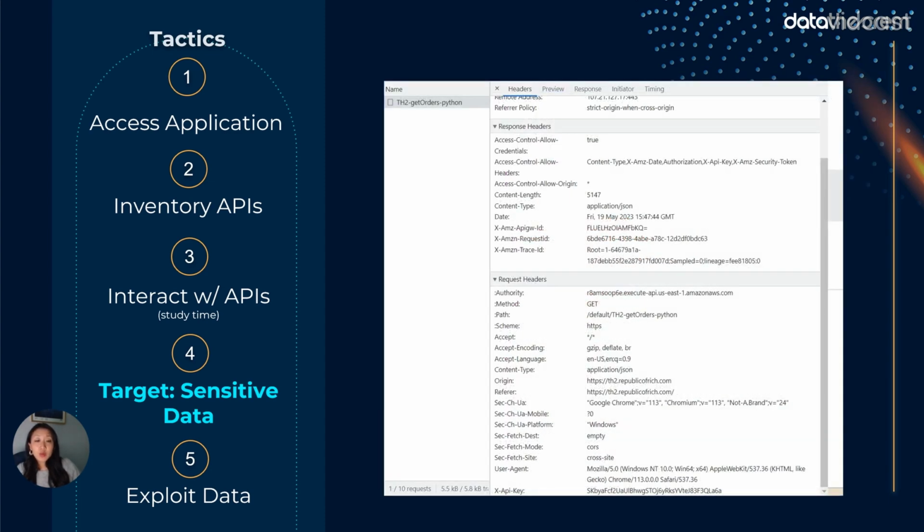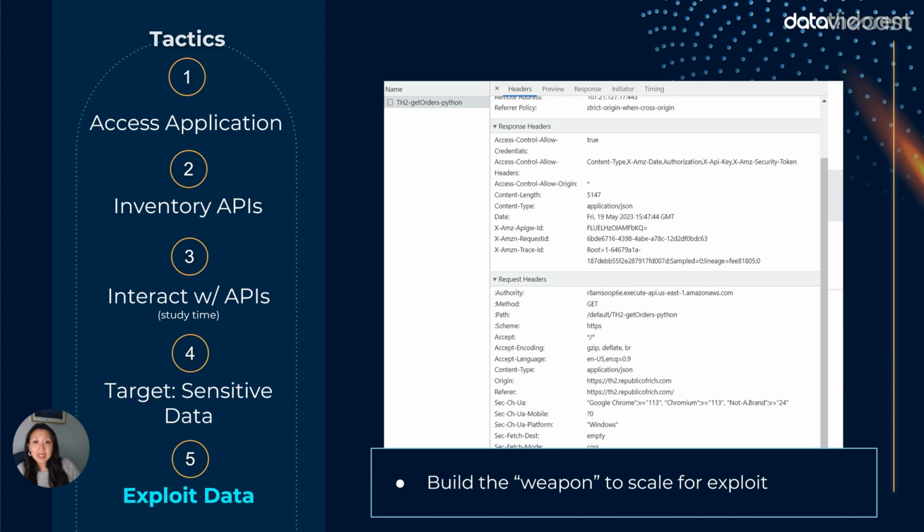And if we were to go back to the headers, we would see and confirm that this is an authenticated API with an embedded password in the request down at the bottom, X API key. So as a hacker, we would build a quote unquote weapon to scale this for exploit. This is how these hackers are pulling tens of thousands of data records from our system.